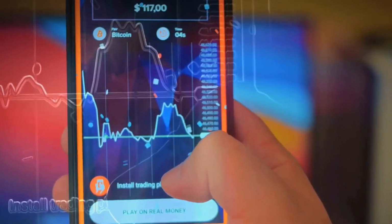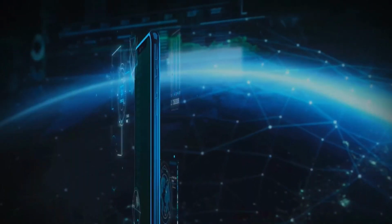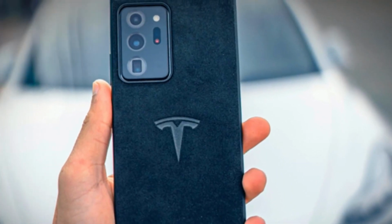Moreover, the impact of the Phone Pi extends beyond individual users. As more people adopt devices like the Tesla Phone Pi, there is potential for significant shifts in consumer behavior and industry standards. The Phone Pi could inspire other tech companies to prioritize sustainability and innovation in their own product lines, ultimately fostering a more environmentally friendly tech ecosystem. This ripple effect could lead to a broader cultural shift, encouraging consumers to demand greater accountability from brands regarding their environmental practices.